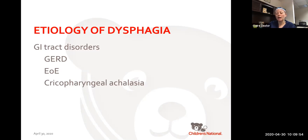Cricopharyngeal achalasia, less common, but that's where you get spasm of the cricopharyngeus. You get the cricopharyngeal bar on swallow studies, and they often will have more dysphagia with liquids. And when they swallow liquids, it splashes, and it can splash onto the vocal cords and make them more likely to have aspiration and penetration.